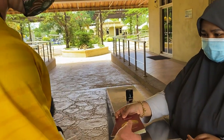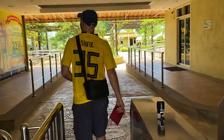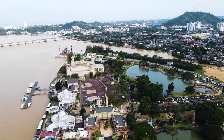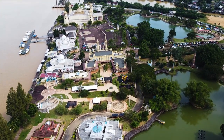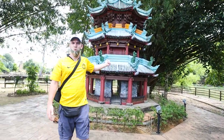Passport to go international. Thank you. Wow, look how big this park is. But we found our first mosque, the Chinese mosque. All right, first stop today, we're in China.